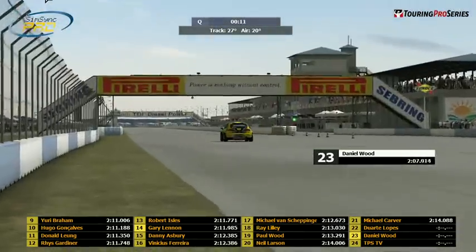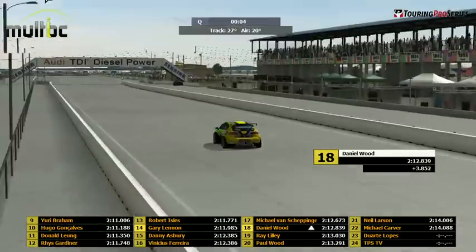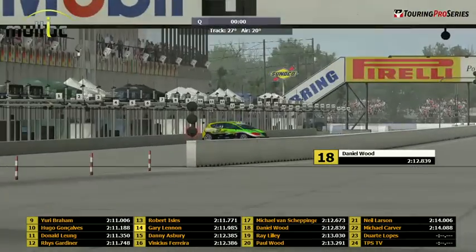That'd be good. Daniel Wood. And use all the track, boys. Never mind. And Daniel Drysdale's line to 12.83 now, so it goes to 18. He'll be quite happy with that, actually, because he spent most of the season in Server 2. Now he's in Server 1 for this final event.